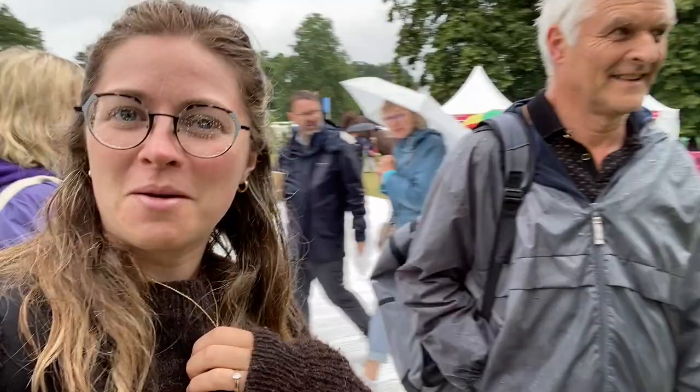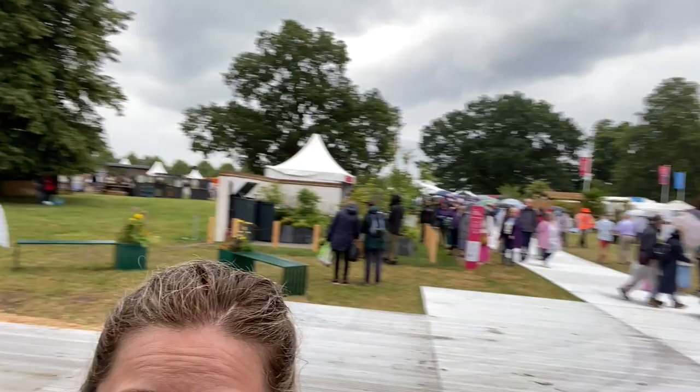We just spent the last hour dodging the rain. As you can see, it hasn't really worked that well. Although, my wool has kept me dry. It's quite busy here, and quite a lot of people about, as you can see. I'll show you around some more gardens now.